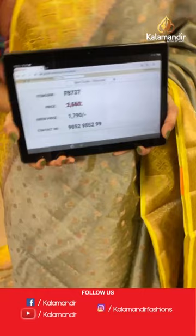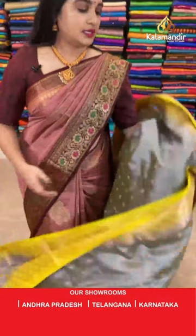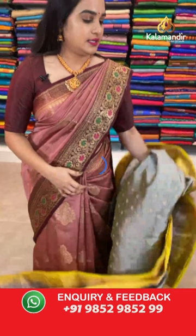Pricing details. Saree code is FB737, actual price is 2550 and weaver's price 1790 rupees. To purchase this one, take a screenshot and ping us on our WhatsApp number. Let me show you the next saree.